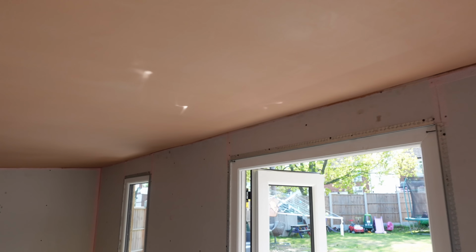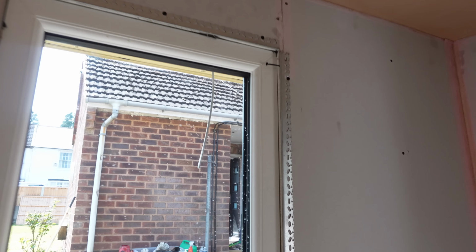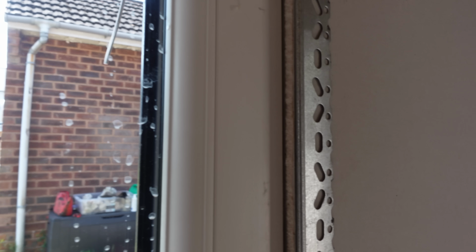Jeez, look at them. That's mint, eh? Ceiling's done, 2 coats. Didn't know it needed 2, but they're having 2. It's nice, eh? This is the beading we've gone for. Ollie's not happy, but it's what I said to do.